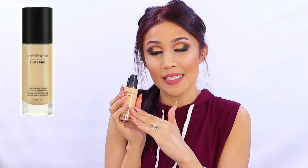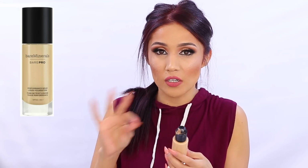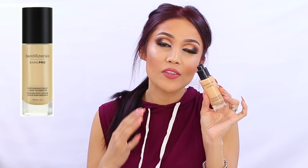This particular foundation is the exact color match for my skin. As I said earlier, I'm wearing it today, and right now it fits perfectly. They do have the matching powder, which I have not tried yet, so I still have to play with that a little bit more, but I like the way that this sits on my skin, especially once it's been sitting on my skin for a couple of hours.